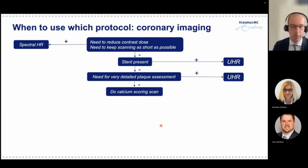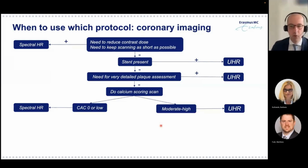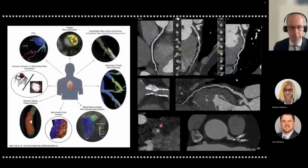If that is not the case, and in most patients, of course, with stable chest pain, they come in through the outpatient clinic or are referred for coronary imaging, and we often don't know that much about them. What we always do is first do a coronary calcium scan. If the calcium score is 0 or low, I think it would be good to do a spectral high resolution scan, the default scan protocol, where you end up with probably enough information, having a faster scan and good image quality. If the calcium score is moderate or high, I think doing ultra high resolution is beneficial because in that way we will have the best ability to assess the lumen with the least amount of blooming artifact from the calcifications.